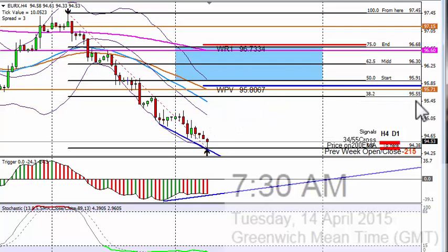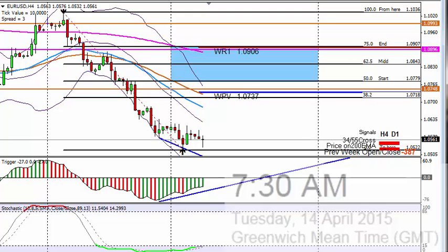Now, also keep an eye on 95.55 this week. That's where we have the 38.2 FIP. The 55 EMA is coming down, and just above it we have the weekly main pivot point. We have MACD divergence, so please take note of that. That tells us that there's a pullback coming. Stochastic is oversold. The basket pairs, Euro US dollar, Euro JPY and Euro pound, look the same.